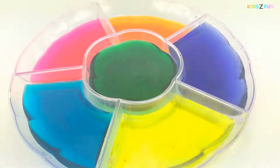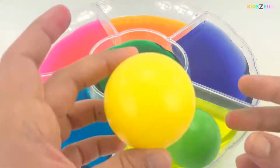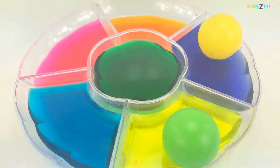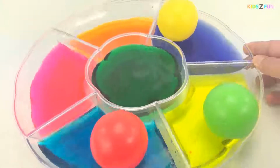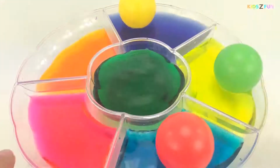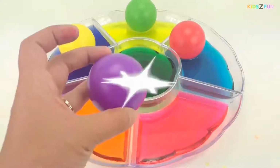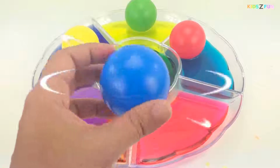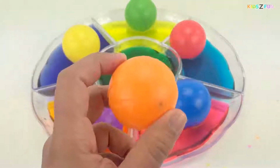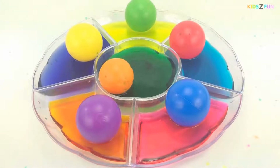Yay! Green! Yellow! Red! Purple! Orange! Yay! Now let's do some magic!